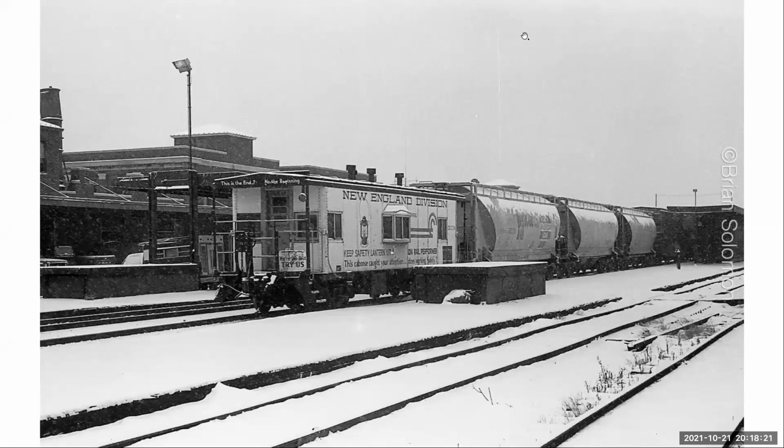People have been asking me a lot about this caboose. Somebody wants to build a model of it, so I've been searching for pictures of it. It was the New England Division caboose under Ernie Cross when he was division superintendent of the Boston and Albany. After he retired, it went out and became the Buffalo Division caboose. Anyway, it was kind of unusual. And that's at Springfield Station, passing the old dispatching office.